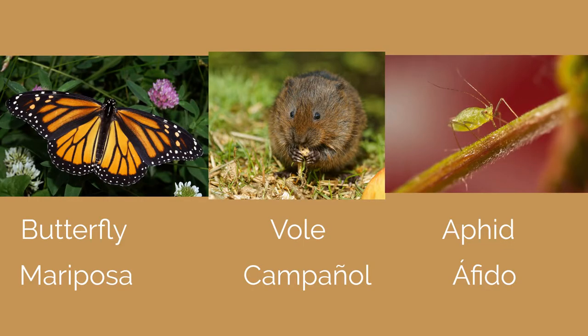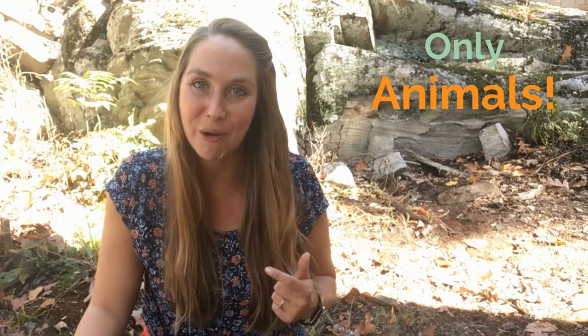Here are some other herbivores that live in our garden habitat. They all eat plants. Herbivores eat only plants. And carnivores, what do they eat again? Oh, right, only animals. Thanks for your help.